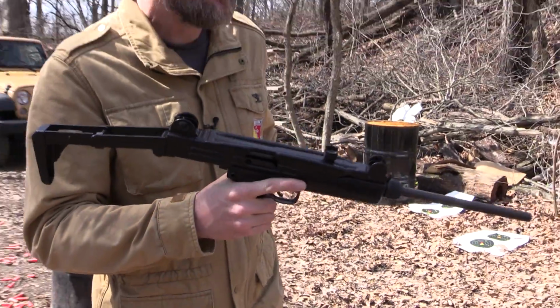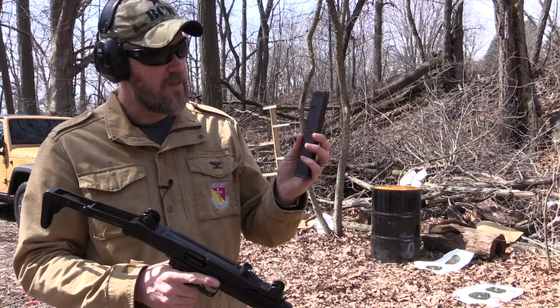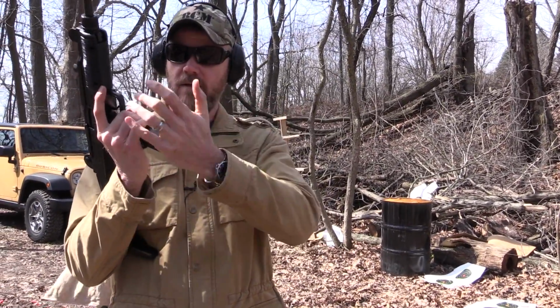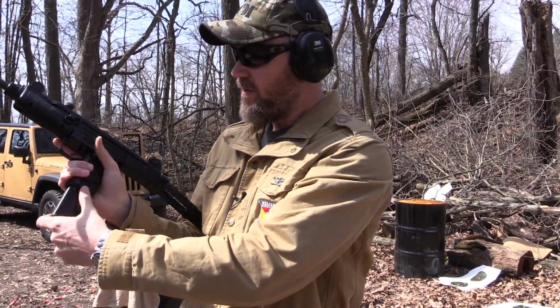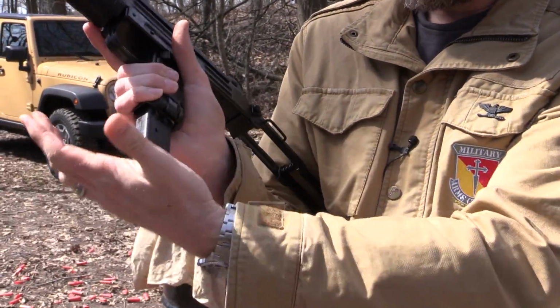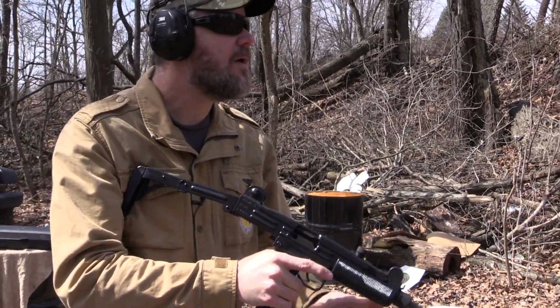All right, so the guns are available with 25 round and 32 round magazines. This is a 32 round magazine. The magazine goes straight into the grip of the gun. Whap it, make sure it locks in. Your magazine release is right here. Push that down with your thumb and the magazine comes out. Okay? I'm gonna go ahead and charge the rifle, pull it to the rear, let it go.